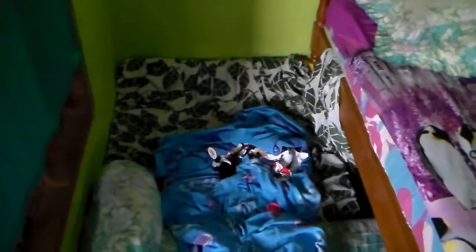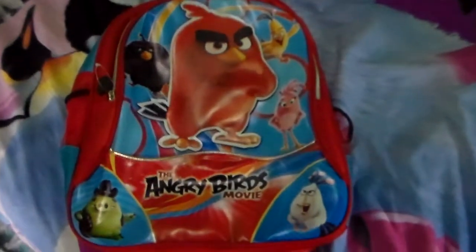Alright, in here is my bedroom. So this is different to our old house. This has been added on, as you can see, next to a little room. So this is my bed and my wife, and then this is where my daughter was sleeping, and this is where my son was sleeping. So we're all crammed in this little room here. And this here is Wesley's new school bag, Angry Birds.